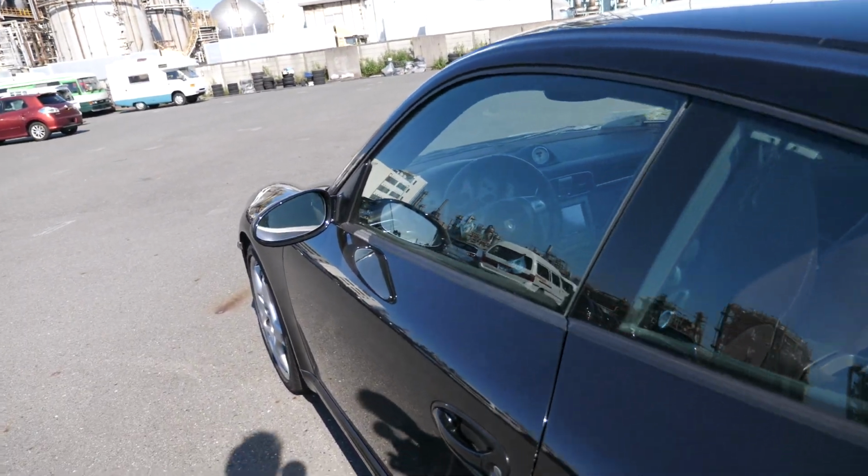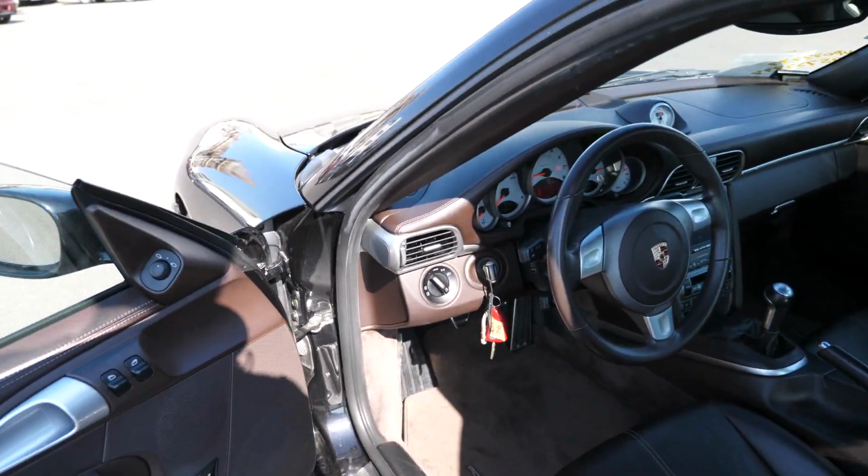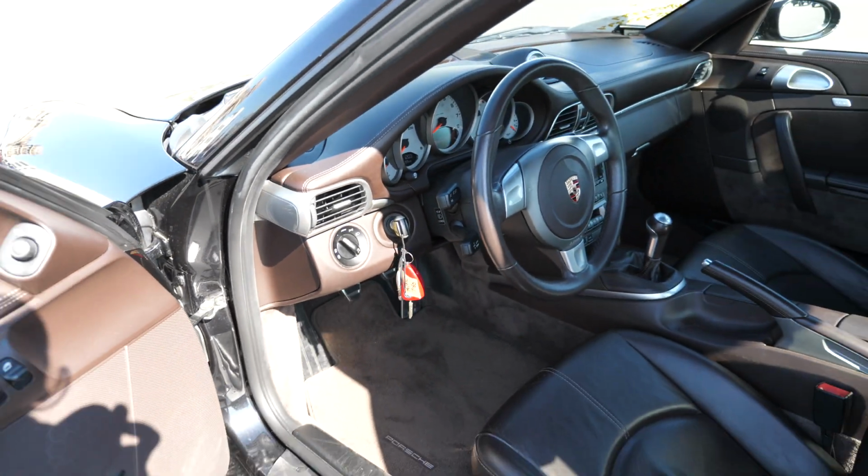Okay, so I'll switch the engine off here because we don't need to keep that running. The engine runs and idles fine, whether it's hot or cold. And I'll come back to the interior in just a sec.